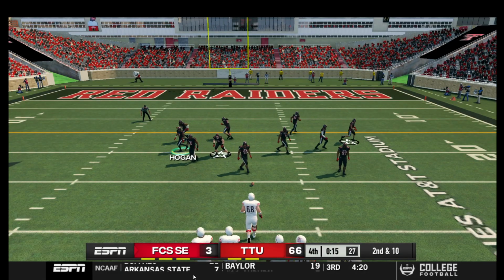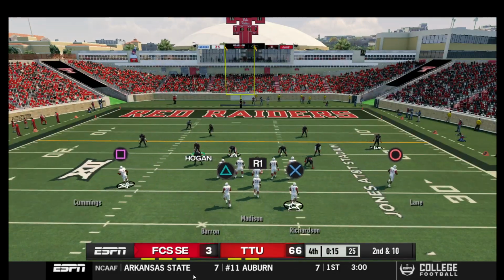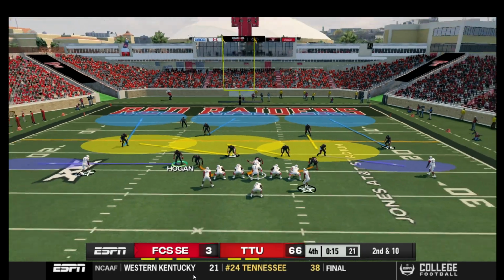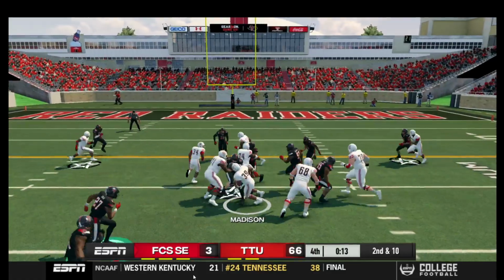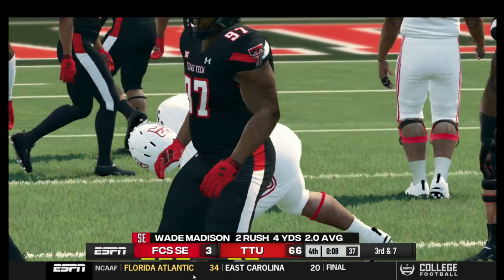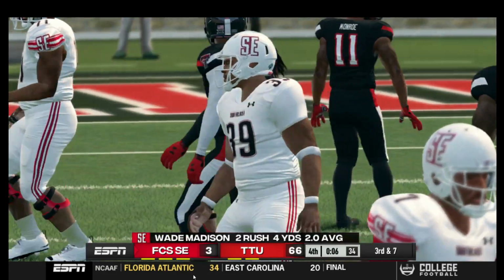From the 25-yard line. 2nd down. Green 9, green. Makes it to the 22-yard line. That makes it 3rd and 7.